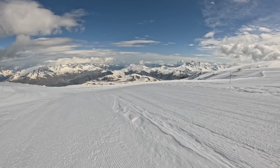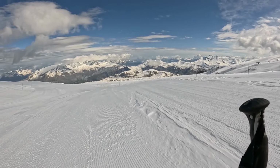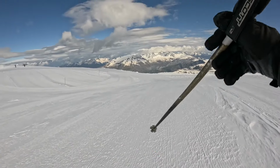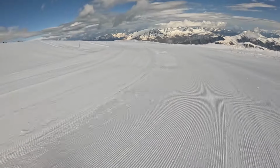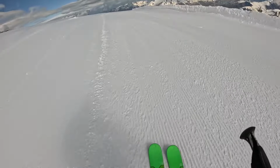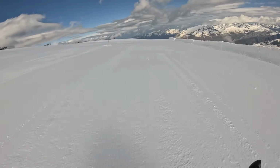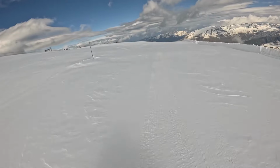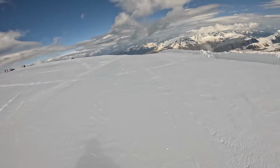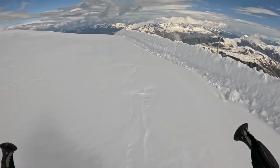And then a view check. Alpe d'Huez over there. Wow. And I can just slot down here. And over the side. With the wind behind me. Nice. Snow is beautiful. Absolutely beautiful. Wow. Deep at the sides. Ooh. Whoa.